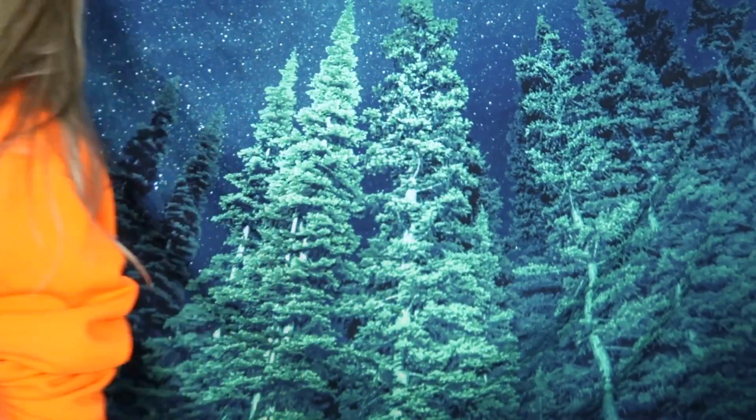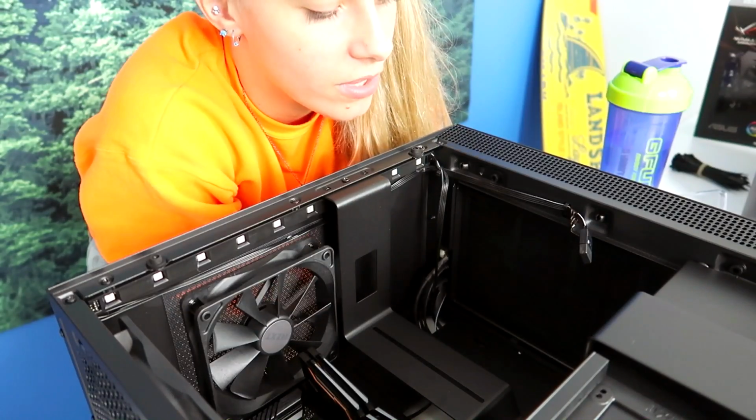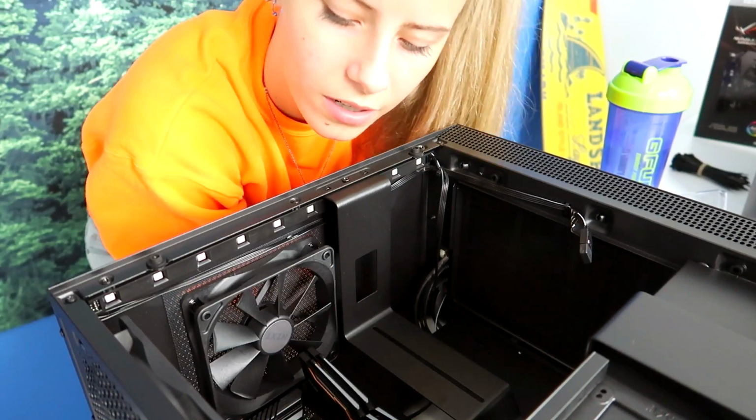Now this right here is definitely the most interesting part of the PC build, right? Right? Now I gotta know, do I look like little guy? Do I? Come on. You get it? Because it's like a stem? Okay, alright, I'm done.